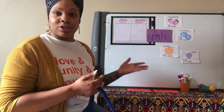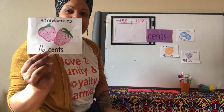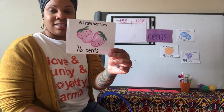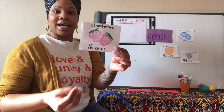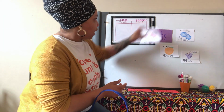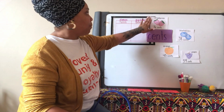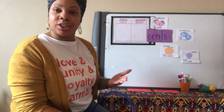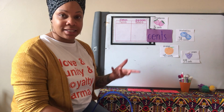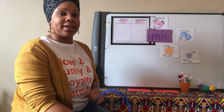All right, so let's start with the strawberries. Pick our strawberries and let's take a look. It says here the strawberries are 76 cents, Congo Nation. So I have to use my dimes and my pennies to come up with 76 cents. I'm going to put this right here since we're working out how much money we need to buy it. The first thing I want to do to figure out how many dimes and pennies I need is place this number 76 into my place value chart.